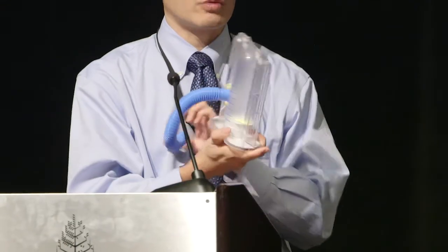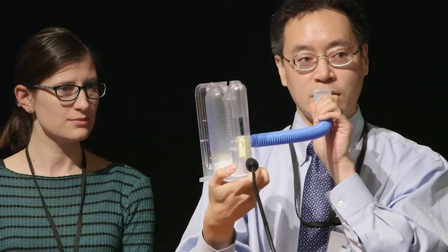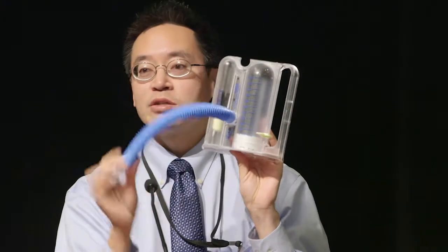The second one, I'm going to have Kelly come up and help me with this one. This one is an incentive spirometer. Some of you may have seen these before. I will be the victim and I will blow on this one, and Kelly will explain and point out a few things. When you hold this, you use it in this direction. When you're looking at this, there's a little meter here, which will go up when you take a deep breath. The idea is not to blow out through the incentive spirometer, but to hold it in your mouth and take a really deep breath in. That's why I need Kelly to explain this, because I'm not supposed to be able to talk at the same time.